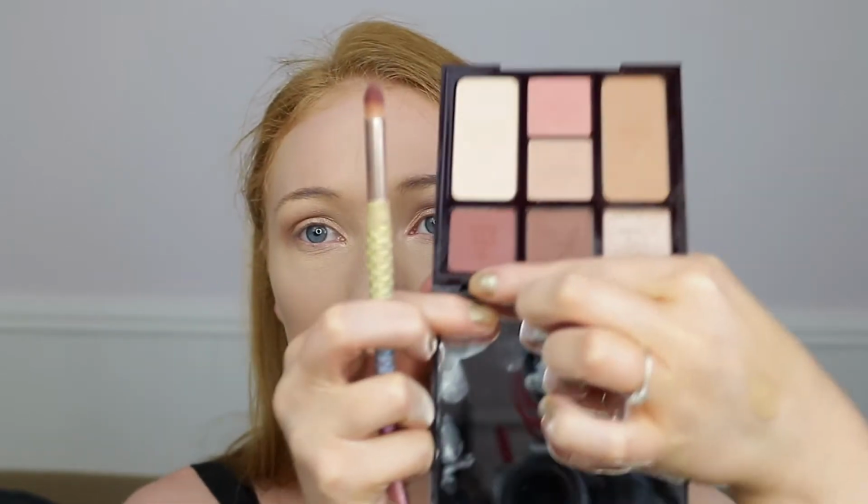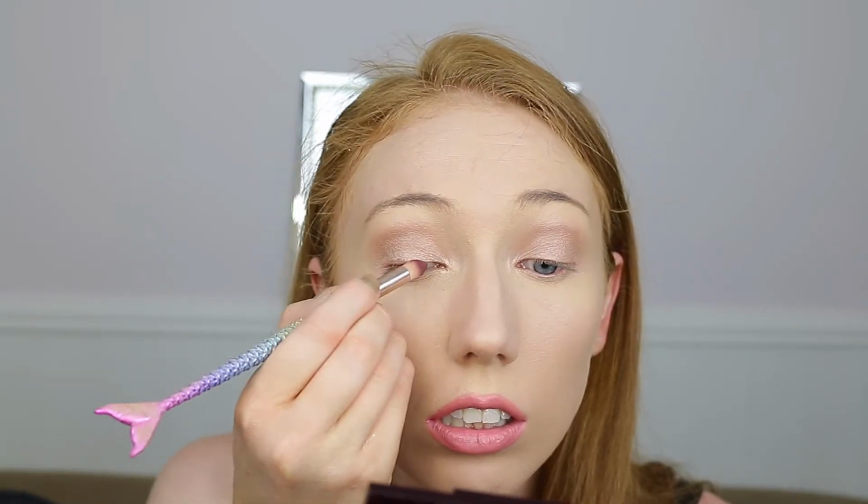And then I'm going to take shade 3, which is the smoke one, and I'm going to put this on the lash line at the top, and then also put it underneath as well. And then I'm also going to smoke out a little bit on the outer third.